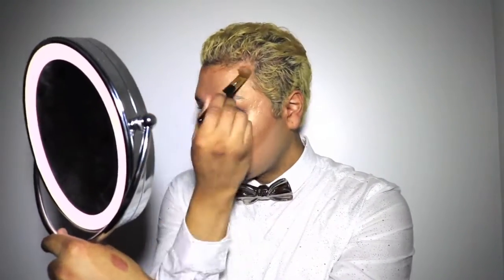And for the contouring, I'm still gonna use Becca. This is the same thing, but in Topaz. This is the Topaz for the contouring. I'm just gonna do the contouring right now. For the last one, I'm gonna use Becca with Jaclyn. For the Becca, I'm gonna use this Pop Champagne.